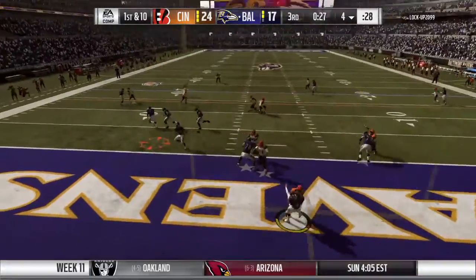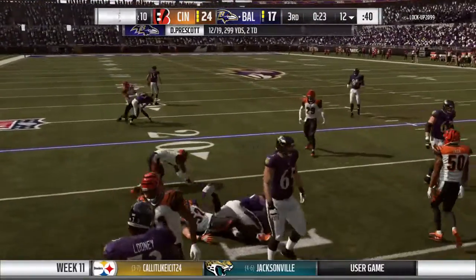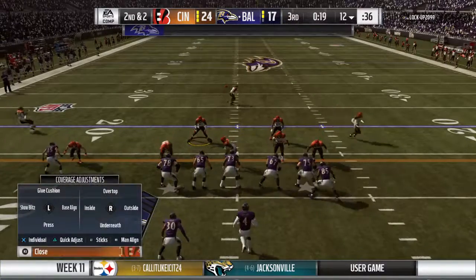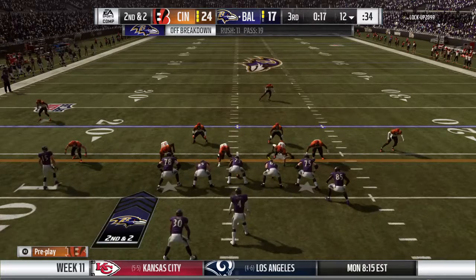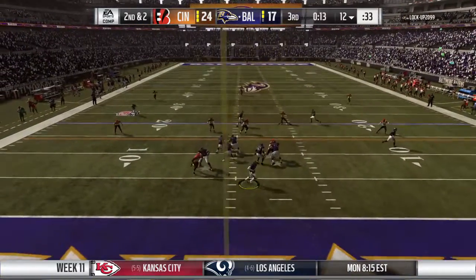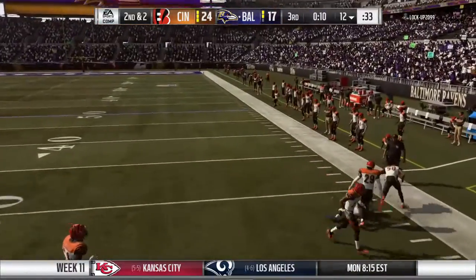Following the interception, here's Prescott. They'll set up the screen to Howard, and he'll get it up to the 12-yard line here. A good pickup there on first as the screen pass gets him 8. For a second there, I thought that might break big. Screen pass, looked like it was coming together, looked like there was an opening. Still, ended up with a solid game.